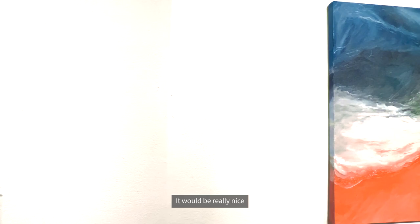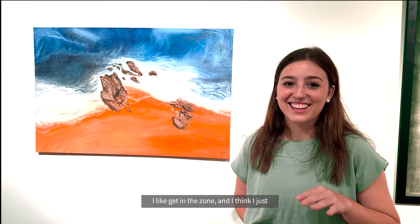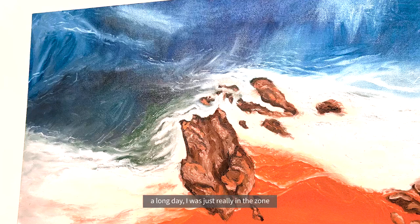It took me a few days to come up with the full concept and idea. And the painting, honestly, when I get in the zone, I really get in the zone, and I think I just painted this for like 5 or 6 hours straight. I ended up being happy with it. I did a couple of touch-ups like 2 days later, but yeah, I did it all in like a long day. I was really in the zone and focused on it, and I just kept doing it.